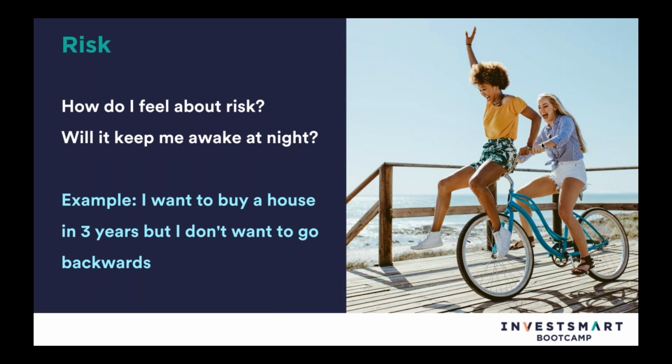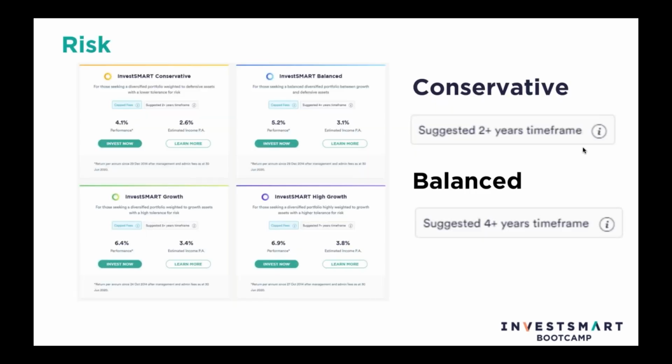I have a fairly good tolerance to risk, but I don't want to be staying awake at night thinking, oh, the market was down today. I've lost a percentage of my funds, my investment. Tomorrow hopefully it'll be up, but maybe it's not. I don't want that extra stress. I want something where I can put my money into an investment or an asset, and I don't want to go backwards. So particularly in my example, I want to be able to buy a house in 3 years, so have my deposit saved up. I don't want to have any backward steps. So for me, straight away, I'm fitting myself into more of a conservative or defensive type investment from the outset. So in terms of risk, this is how it, I guess, is categorized.